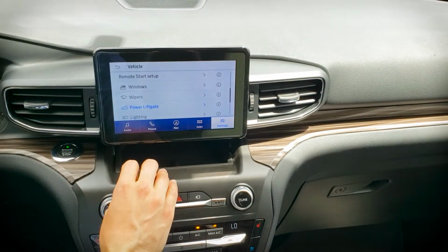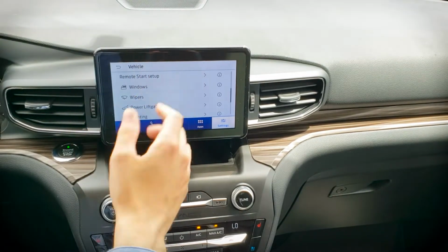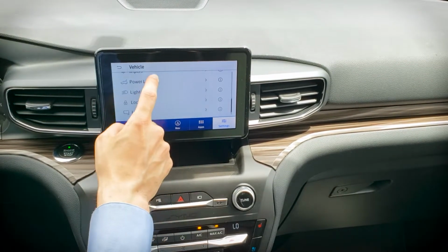And then next up, power liftgate. So we can disable the switch on the outside of the vehicle. But again, whether or not you want that on, it is a safety setting there.